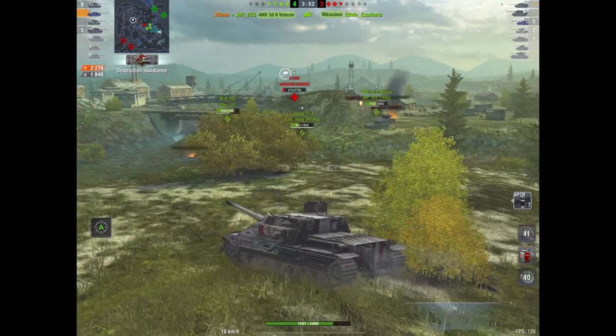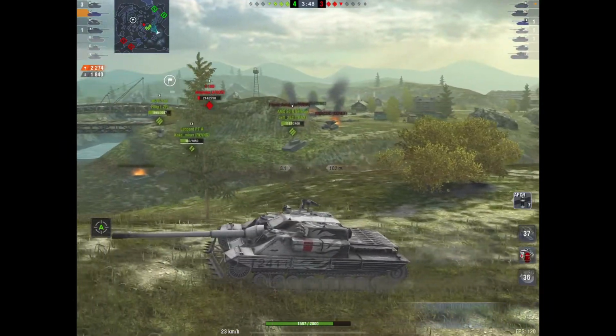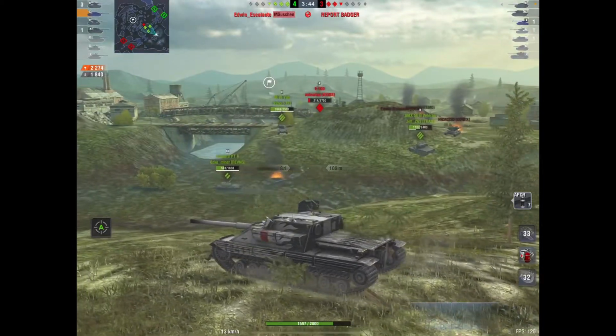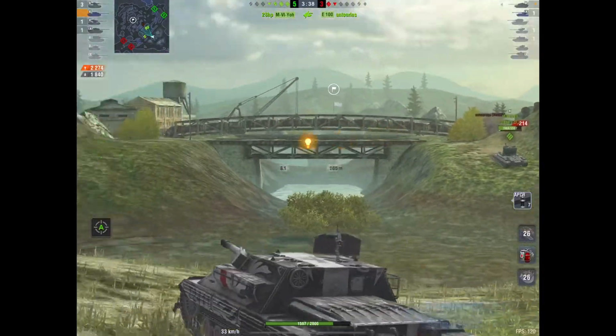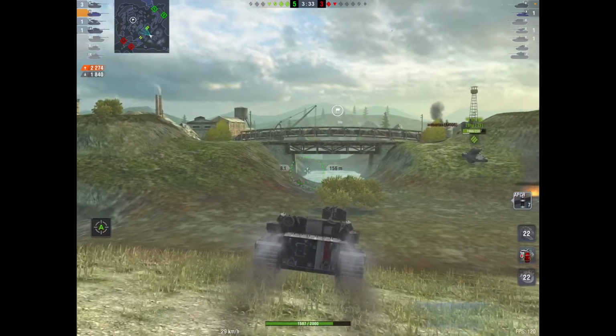And I still remember buying a ton of crates for it. I'm still mad at how hard it was to get the tank. And it's still, in my opinion, probably one of the worst tier 10s in the game, right along with the E4 and some of the others. The E4 may be better than it. This game is all but over.